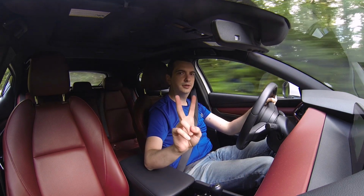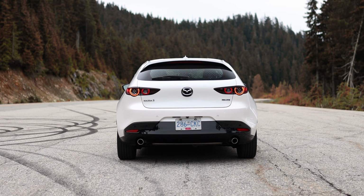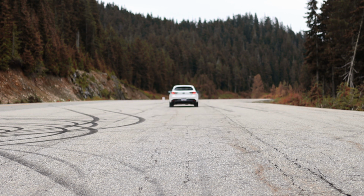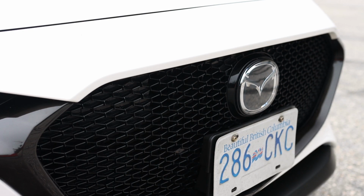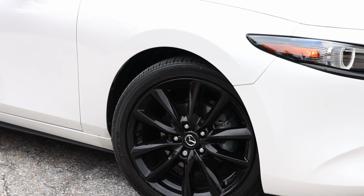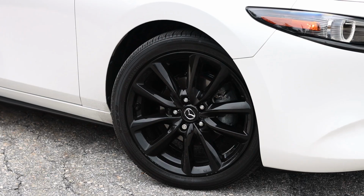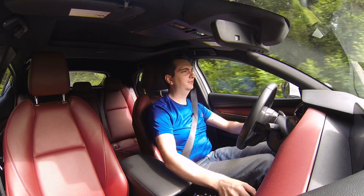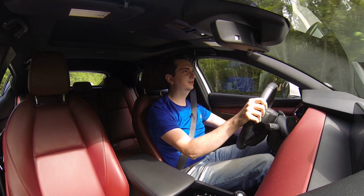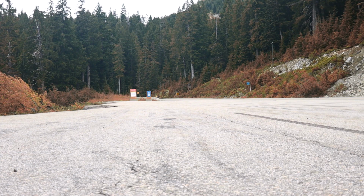Under the hood, you have two engine options. You can get a base 2-liter naturally aspirated 4-cylinder, which develops 155 horsepower. Or you can get what I have here, which is a 2.5-liter naturally aspirated engine, and it develops 186 horsepower and 186 pound-feet of torque. Now with power figures like that, it's not going to pin you to the back of your seat. But for about 90%, 95% of all drivers out there, it's enough power.